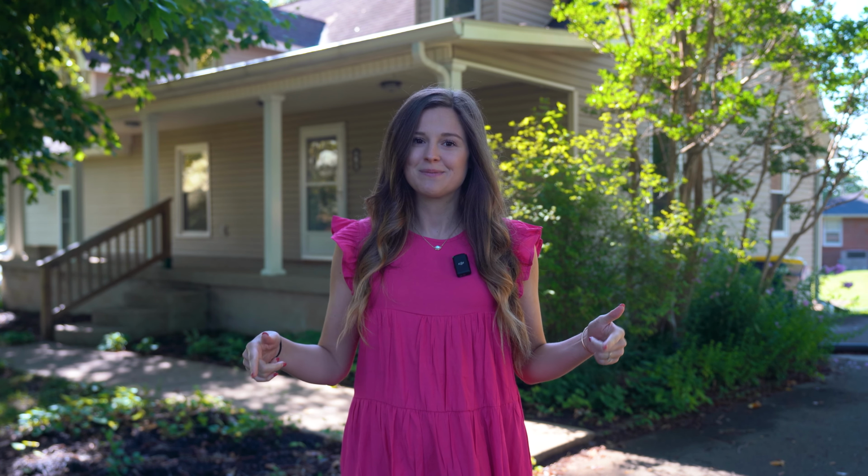It has 3 bedrooms, 3 bathrooms, and on top of that, it also has a ton of additional living space. There's a living room, dining room, and an extra den for you to use. If that wasn't enough, there's also a basement downstairs.